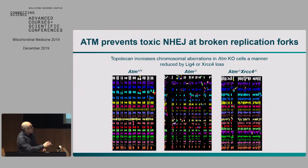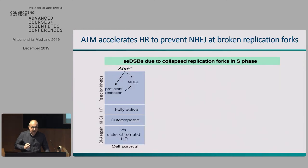And we actually can see this when we look at chromosome spreads. ATM deficient cells treated with topotecan or PARP inhibitors have a large number of translocations. Almost every mitotic figure will have more than one, and we can largely suppress these if we knock out DNA ligase 4. So I'll just take you through the scenario of why these cells are dying and why ligase 4, XRCC4 loss is able to suppress.